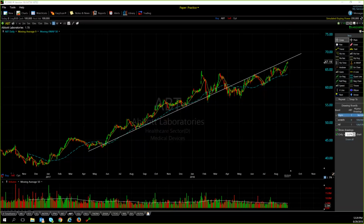Philip Norton here from Norton Trading, just taking a look at a breakdown of Abbott Laboratories today, a little technical analysis of what I am seeing and what to expect, hopefully, over the next couple of days from the stock. So we'll be breaking down the daily chart today.